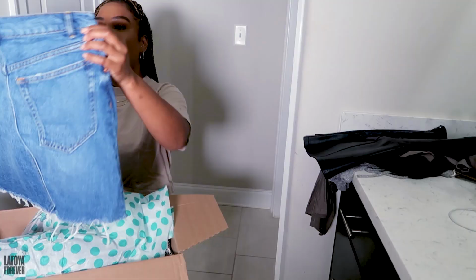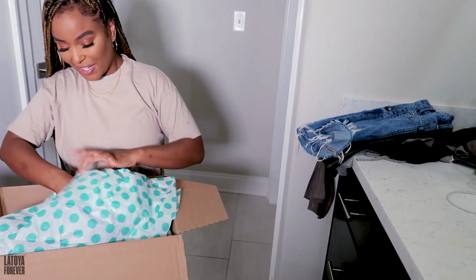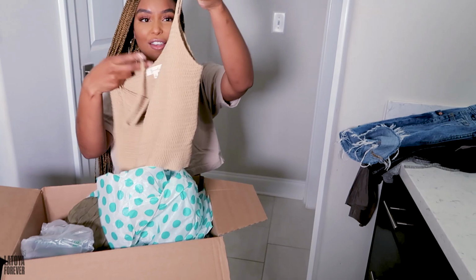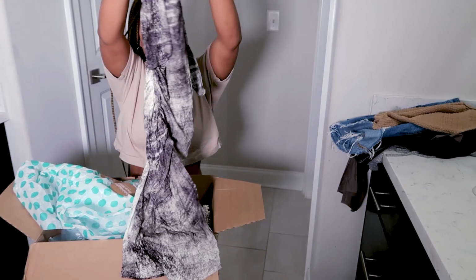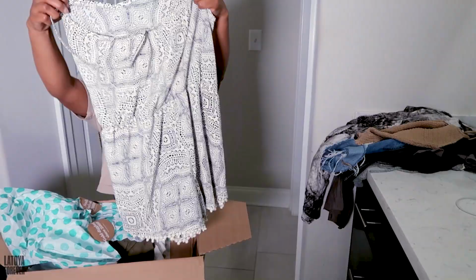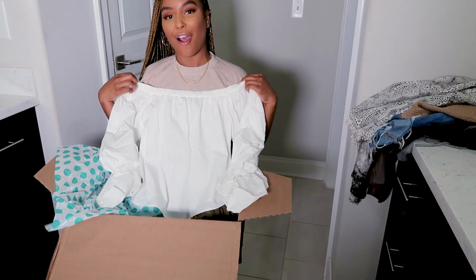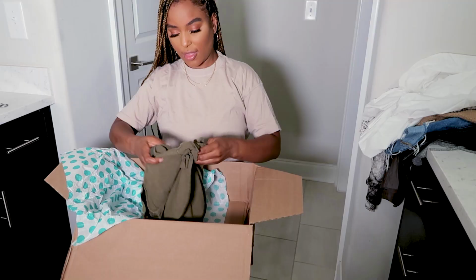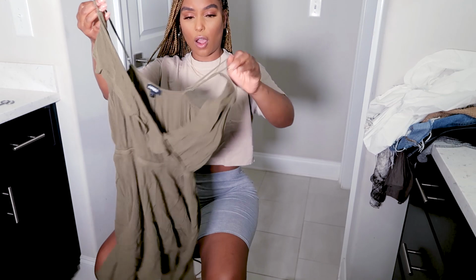Oh my gosh! Remember the skirt that I bought the other day that was too small? Well, look. This is the same one. That's crazy. Next up. Oh my gosh, how cute is this knitted crop top? I love that color. It's so pretty. I got so much stuff, you guys. I went crazy. Oh, cute little bodycon dress. And you know, I love my ruching. Then I got another romper just to throw on around the house. I like to look cute around the house sometimes. Oh my gosh, you know I love my little white off-the-shoulder blouses. I'll definitely tuck that into jeans. Last thing I got was a cute little olive dress.